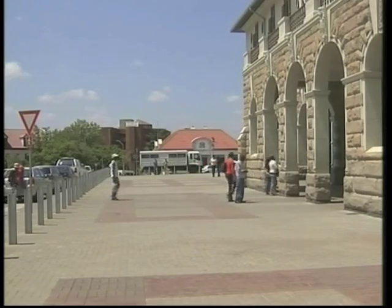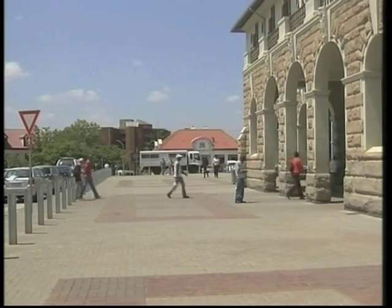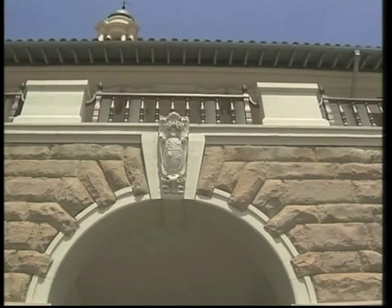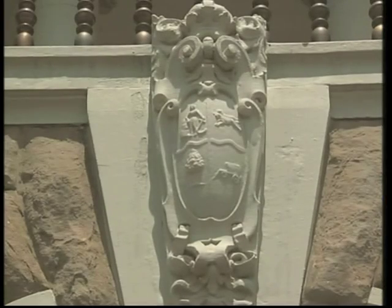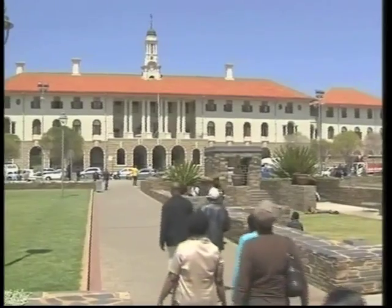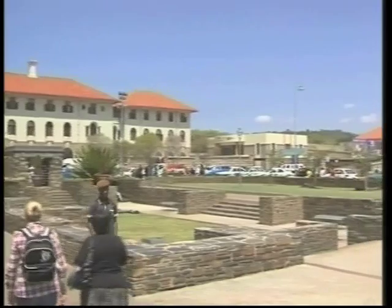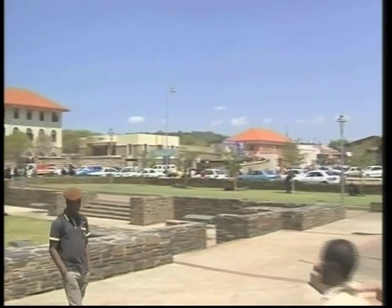The building is a very formal classical building with its arches, its columns, its sandstone base, which adds to the impression of a very formal, important public building. Furthermore, the square in front of the building is a very important part of the building. Without the square, the building would not achieve its status as a public building.